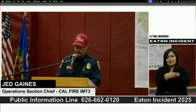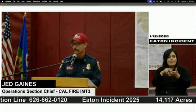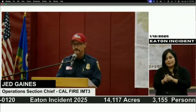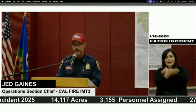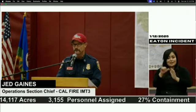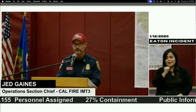Just because when you left somebody may not have been there doesn't mean they didn't show up that evening at some point as the fire progressed further into the neighborhoods. Everyone was actively engaged in firefighting all night long. Resources were dispatched from all over the state and out of the state on Tuesday evening. We had resources coming from Oregon, Nevada, and Arizona that night to help as quickly as we could.